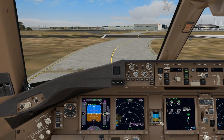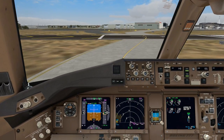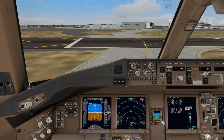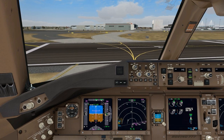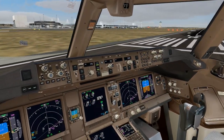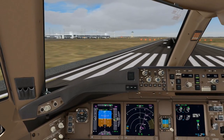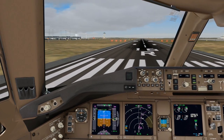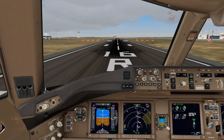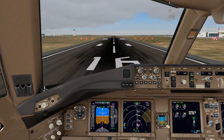Brakes off. Rolling up in position. Approaching 16 right. 16 right, and we are cleared for 16 right. On 6 right's painted on the ground also. On runway 16 right. Copy on runway. Locked, cleared for takeoff. Traffic spotted on the crossing. Good to see our usual flight is taking off today.